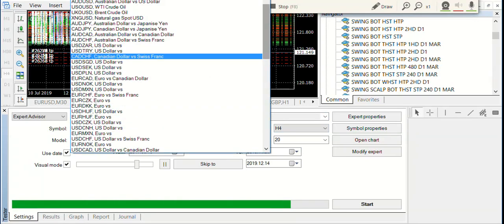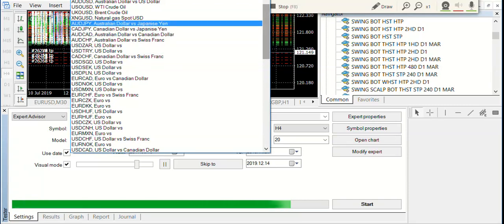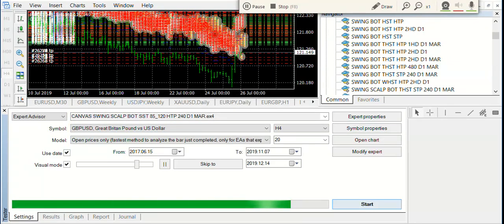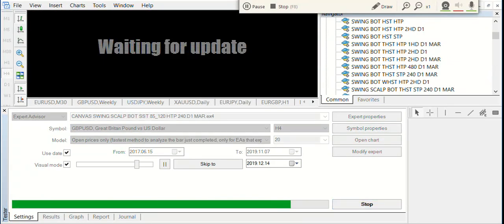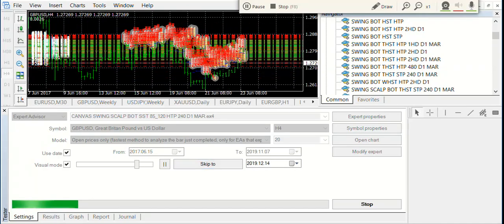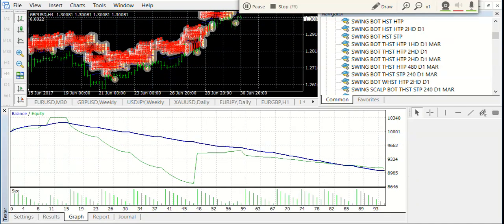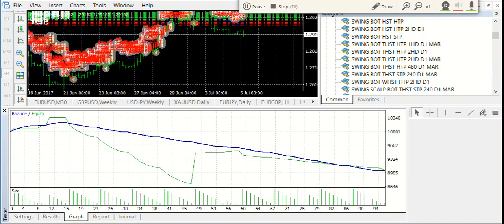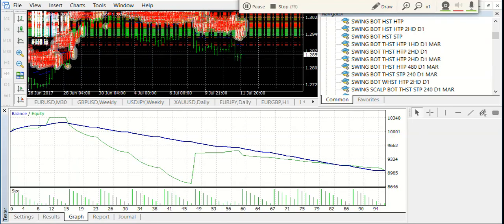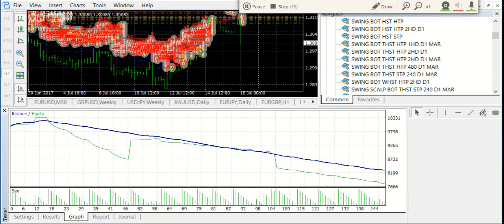Let me just pick one of these insane pairs. It'll probably get destroyed on the guppy. And even if we... Here, British pound will probably destroy it. Maybe not. So I'm trading short only in the British pound with this robot. Oh. A lot of volatility in this pound. I think you'd have to trade a lot deeper than this.